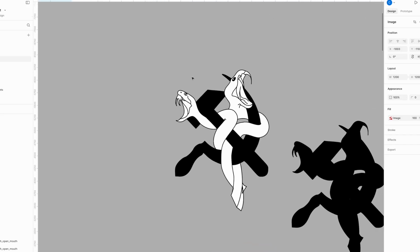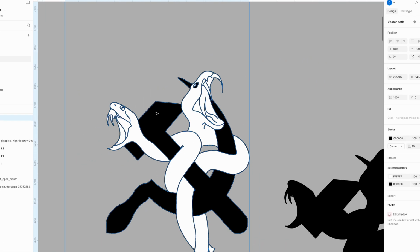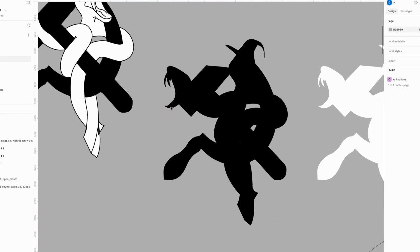So these are the vector versions, and what you'll notice about something like vector is that you can change the color of it, because all it's doing is going, make those lines red. It's not going, make this pixel red, make this pixel red, make this pixel red. So it's not something you do in Photoshop. And I'm using Figma here.